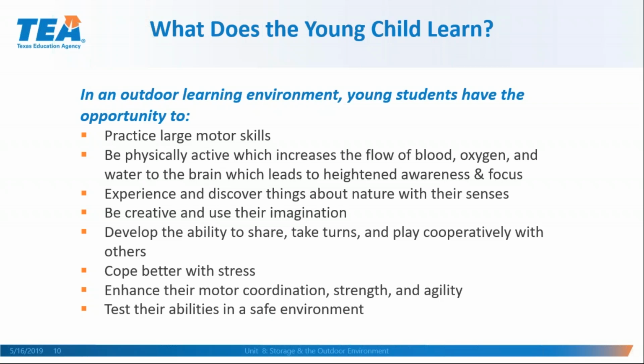Do you know anyone that when they're really stressed, they want to go take a walk? Yeah, it works. It enhances their motor coordination, strength and agility, and it gives them the opportunity to be a little risky, to have some risk behavior, to test their ability physically in a safe environment. And when we realize we only have children for a certain amount of time, it is very important that we're using every second of that time to its fullest.